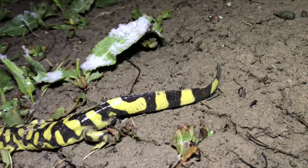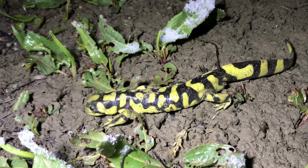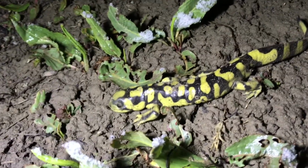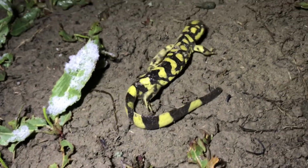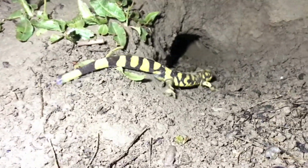Check out that tail. It has just like four stripes. This thing is insane. Bright yellow. Just an absolute, probably the coolest tiger salamander I've ever found. We'll probably try to keep this salamander footage short, since I've been showing that a lot in previous videos, and then we'll get back to snakes later on in the video.